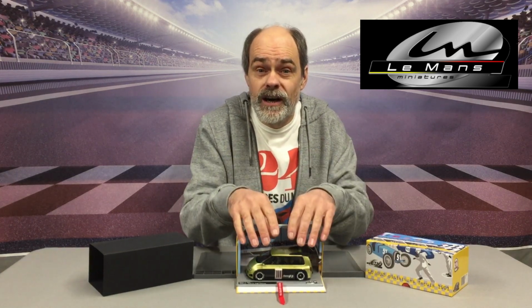So what I want to do is get you on my table and show you this car in extreme detail. There's also another Renault Espace F1 to buy in the Le Mans Miniatures range, and I want to show you the differences between that car and this car. Then I've also bought the 3D chassis for it and the gear. So I'm going to show you exactly how to change the chassis on this car to turn it from a static model into a fully working slot car.